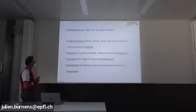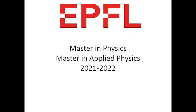So intellectual competencies. And finally, developing the ability to perceive and express emotions. So also emotional competencies are important to control, are important to know in some way.